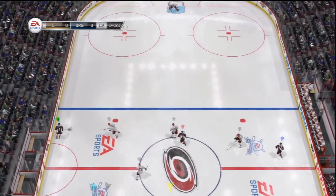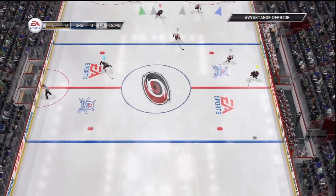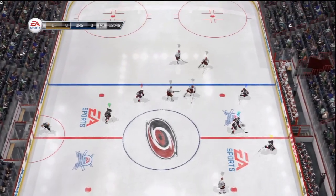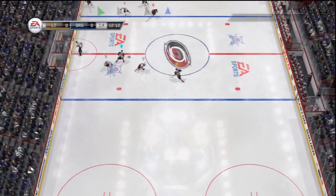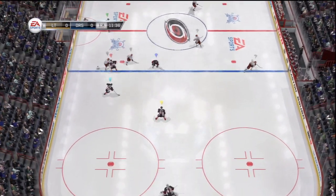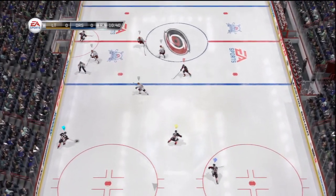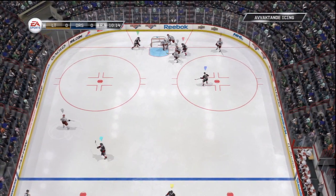To Forsberg. To Nystrom. Good effort, good hustle to get that one out of there. Cross ice to Norris. Over 9 minutes gone in the first. No score in this one. And that one's going to be whistled on the ice.